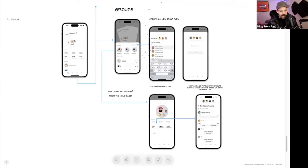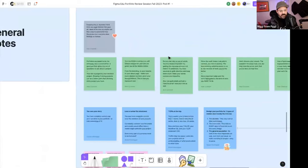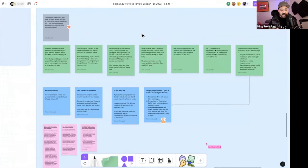Yeah. All right, cool. So we are going to head on out to general notes. I know we saw a few portfolios here. One thing that we noticed is that reviewers were leaving notes that everyone could benefit from, and we would like to hand off to some of these.